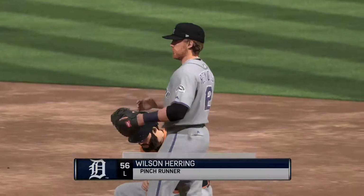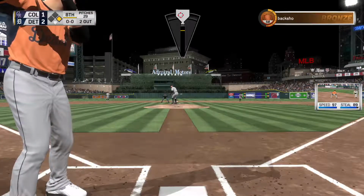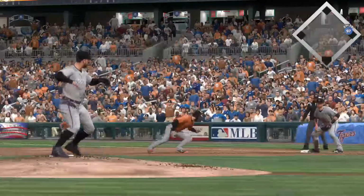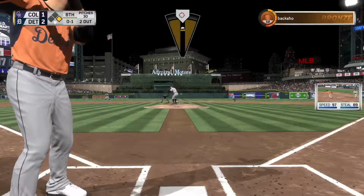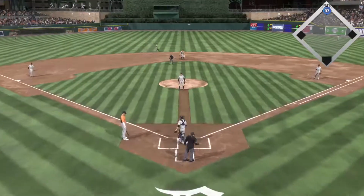gets to it with 2 outs as well. Wilson Herring will come on now and pinch run here. J.D. Martinez is at the plate now, and he's quickly behind 0-1. Well, that was a big 2-out single we just saw, and for pretty obvious reasons. The inning went from totally under control to now he's got to deal with some dangerous hitters here.